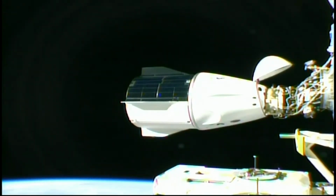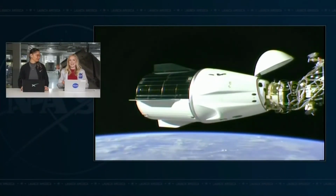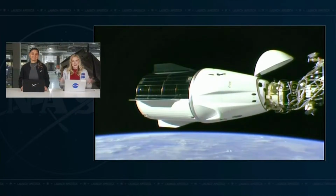And those words from the ground up to the crew, poking a little fun at them. We were watching the weather and the ascent corridor leading up to this launch, so we had to delay just a little bit. So no longer are they crew late, though, because they are on board station.